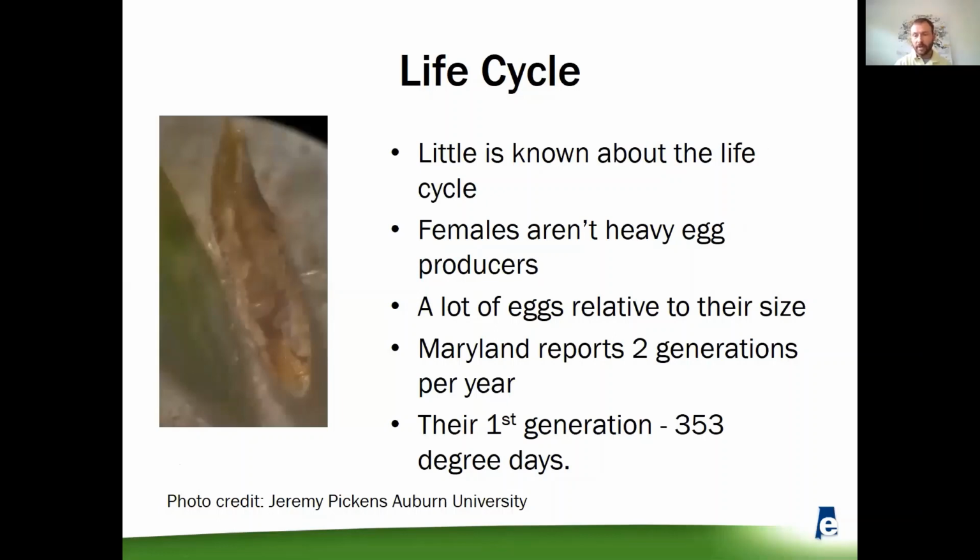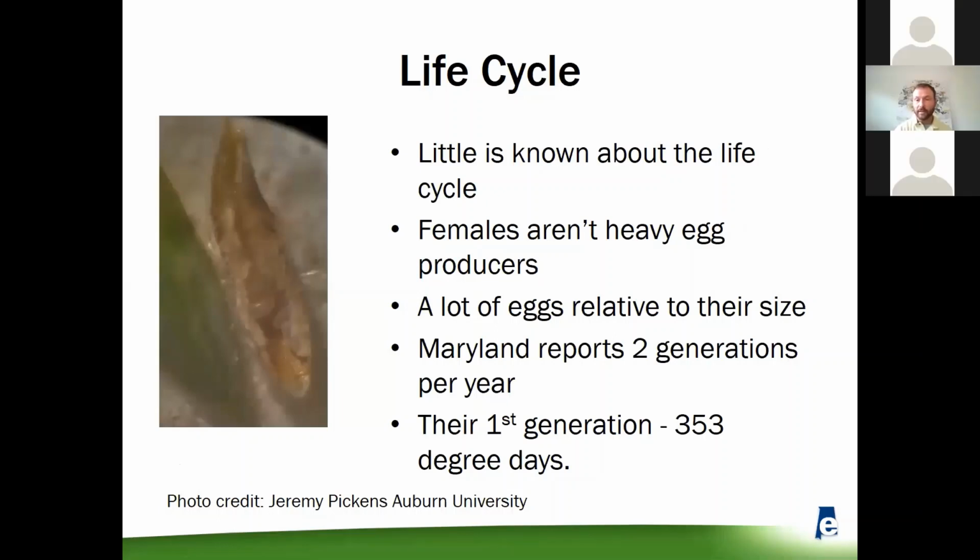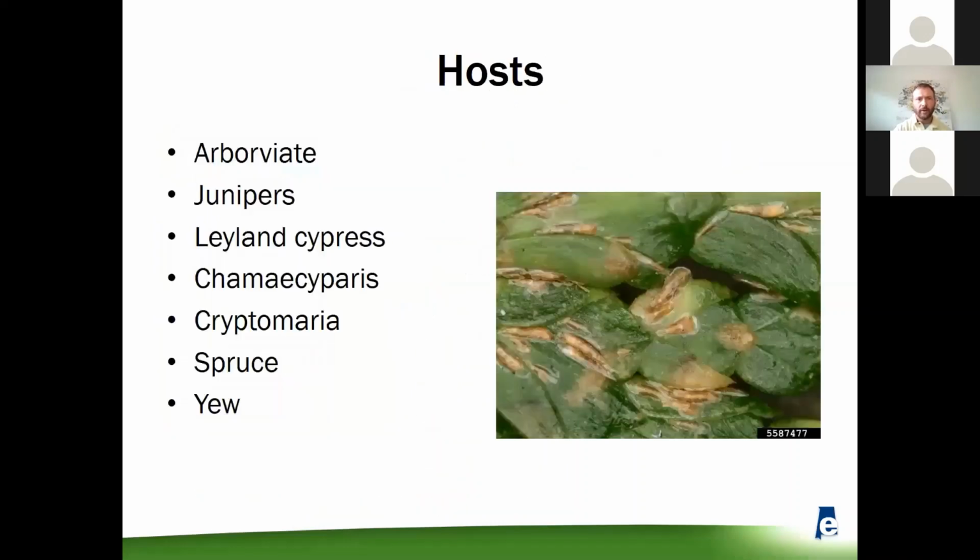Up in Maryland is probably where most of this work is taking place. They've had 2 generations per year, and outside, they start seeing their first generation at about 350 degree days. That varies on where you are, but it's pretty early in the year. It doesn't take a lot of warm temperatures to get your first generation of this scale. It has a fairly wide array of host ornamental crops such as arborvitae, junipers, leyland cypress, some of your cryptomerias, and cameocypress. You'll normally see them in the leaf axils. You can see here on this arborvitae where they're hanging out between those needles.